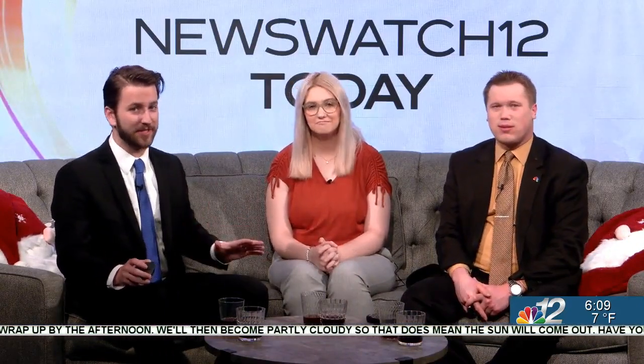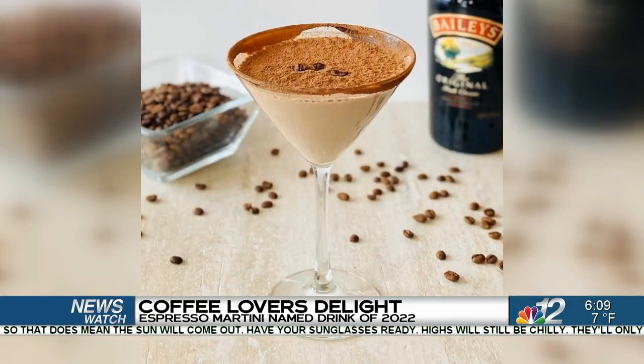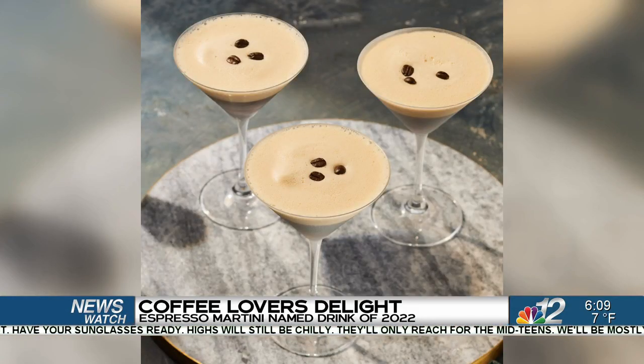We have some drinks on the table, and that's because we're going to do a little taste testing. I want to see if you guys can taste the difference between two types of the same cocktail. So 2022 was a big year for a lot of reasons, but for cocktails, it was the year of the espresso martini. Have you guys ever heard of that before? I have. To be honest, no. There we go. Perfect, Devin. This drink was voted the most popular cocktail in the United States.